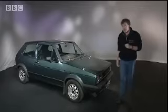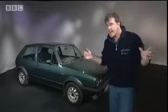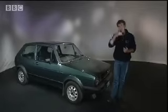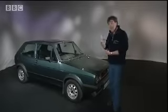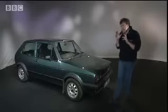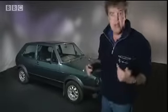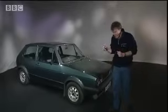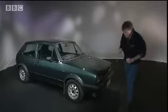The GTI had such a profound effect on me that even now, 20 years down the line, I can still remember all the numbers. 1588cc engine developing 110 brake horsepower, giving a top speed of 112 miles an hour and a 0-60 time of 8.4 seconds. I can remember not only who made the fuel injection system, but what it was called. Bosch K Jetronic. You should have me around for dinner one night. I'd be able to regale your guests with what it was that differentiated the GTI from the ordinary Golf.